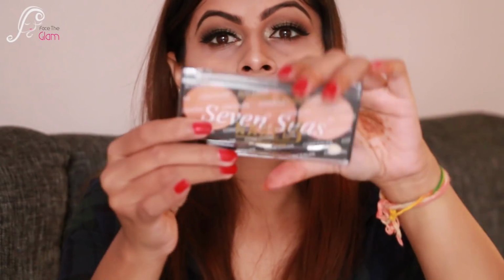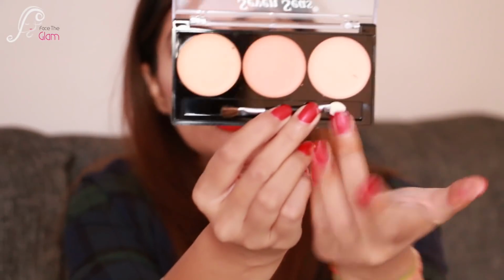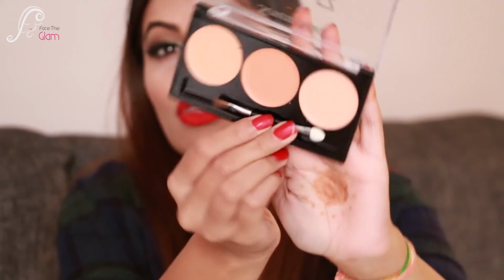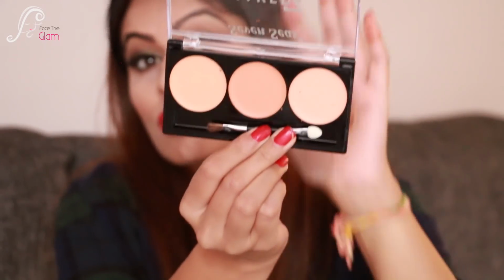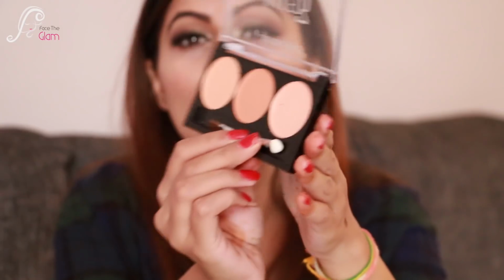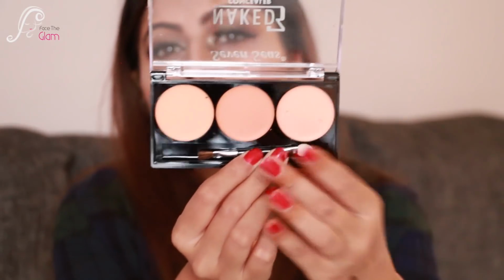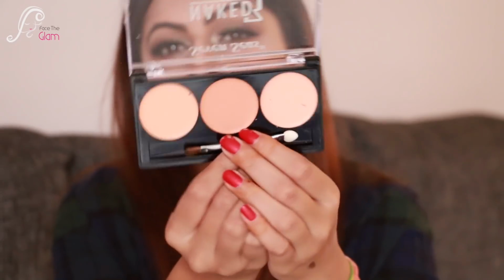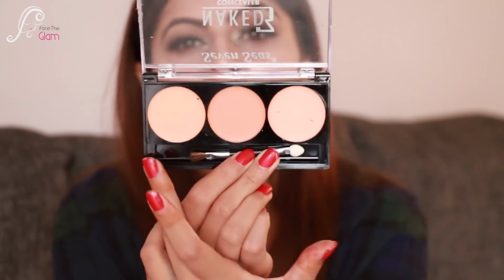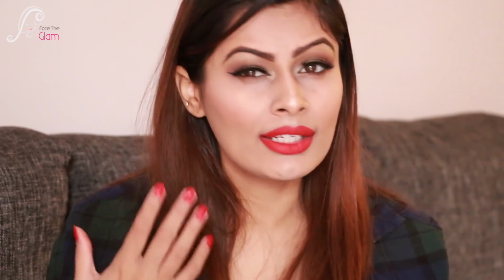So this is how the shades look, and it does come with a dual-ended sponge tip and brush, which I don't think is useful because I love using my base products with bigger brushes. So these are the colors. I think they are too light for my skin tone. This is more of a salmony color. This has a yellow undertone, and this is really light for me. I'll give it a try and I'll let you know how the palette looks.